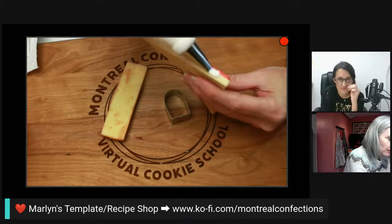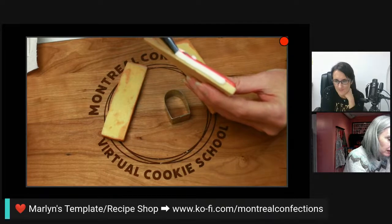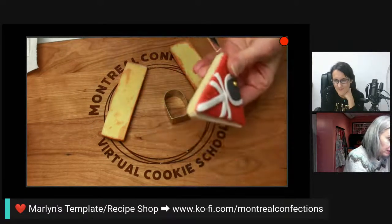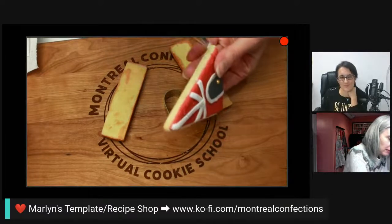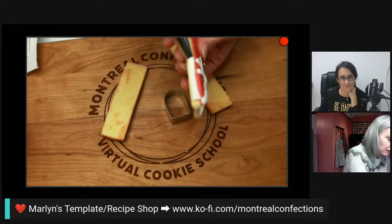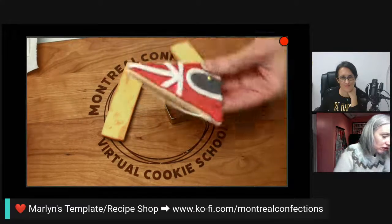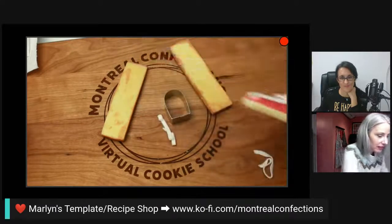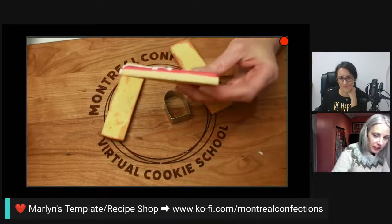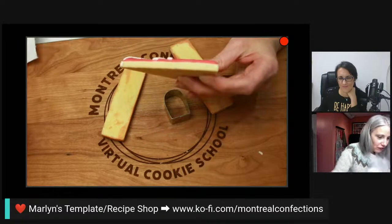So now I'm using that same piping bag. Look, it's the perfect thickness to come in and add my spackle, my cement, to my house here. There, so the icing literally fell off. So let's do that again.